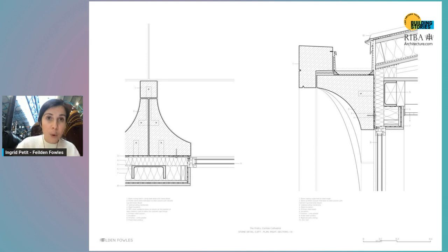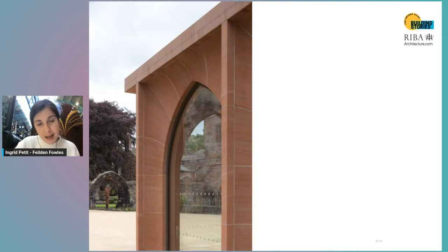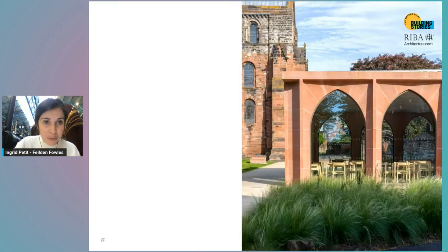It is a self-supported arch, but it's only restrained back to the main structure of the building, which is a steel structure. You can see it here being installed and the final product of it. And internally, we've used clay plaster to mimic the stone.